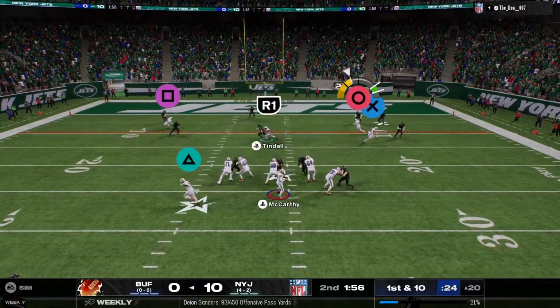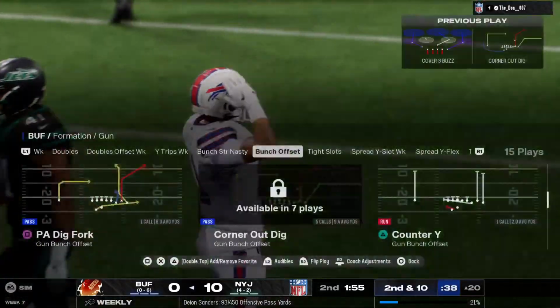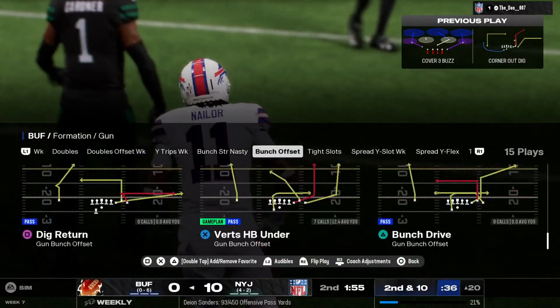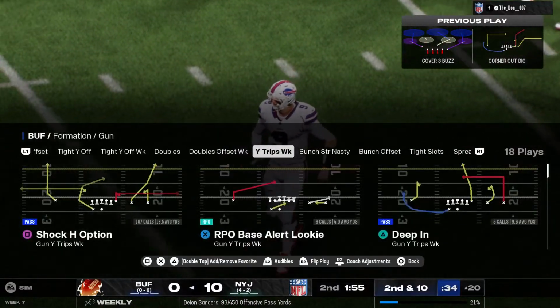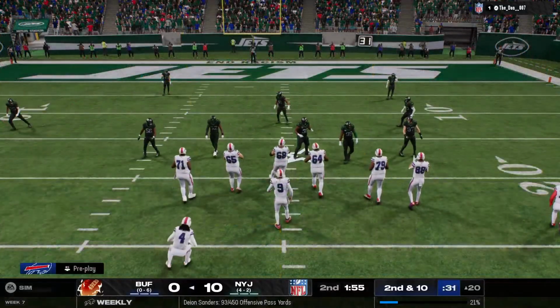From the red zone now. Defender arrives right as the ball does, and the hit knocks it free. Incomplete. Just couldn't hang on through the contact. So it'll be 2nd down.